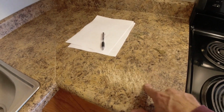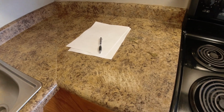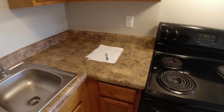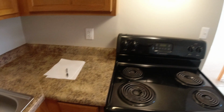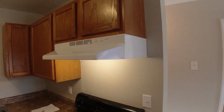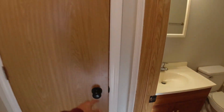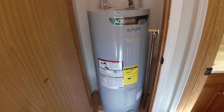I'll get it rented. I didn't replace the countertops. Let me know what you think in the comments. Would you have replaced these countertops because of that? I just feel like sometimes you've got to pick your battles in these things. You can't replace everything. I did replace the range hood, and I also put a new water heater in here.